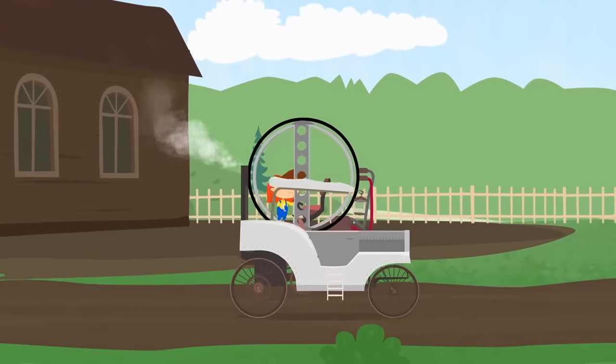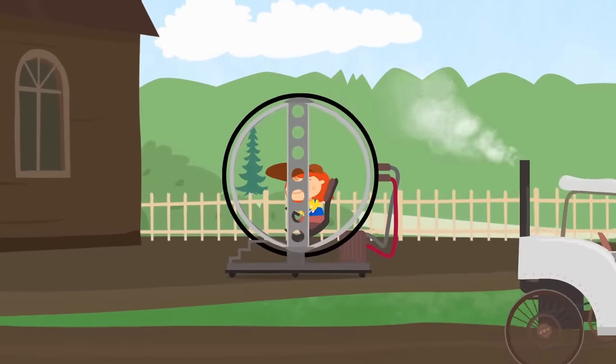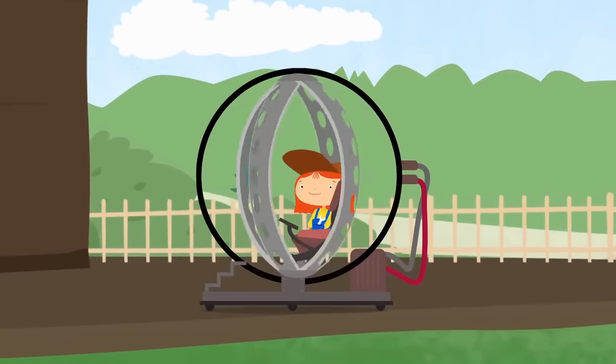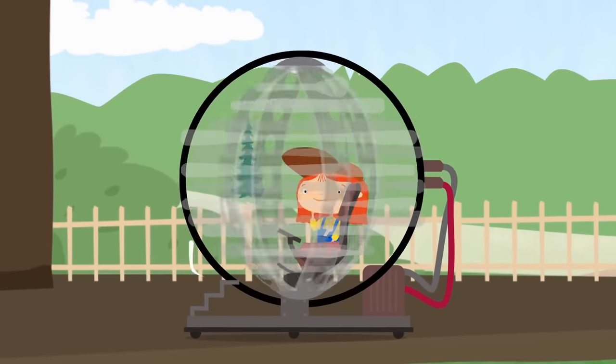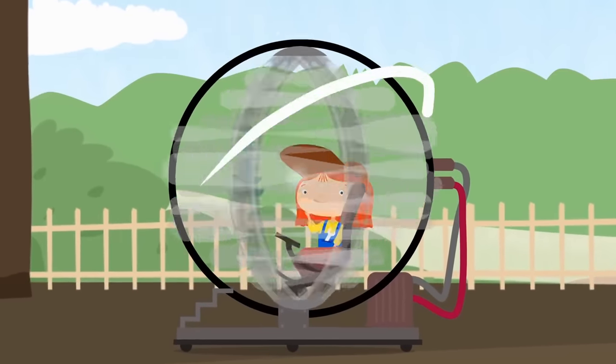It's time to go home, Dr. McWheelie, to the present. Maybe next time she will go on a new journey in her time machine.